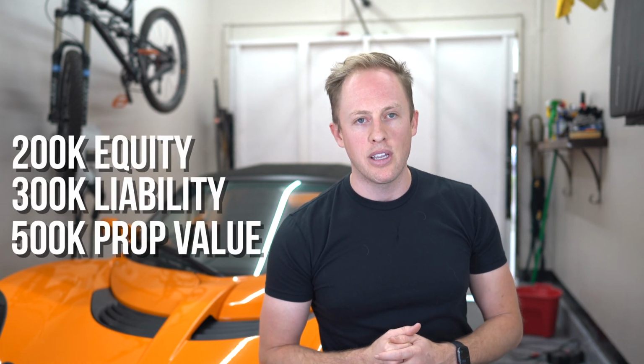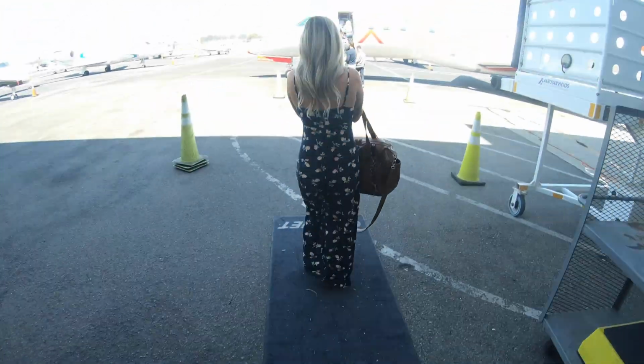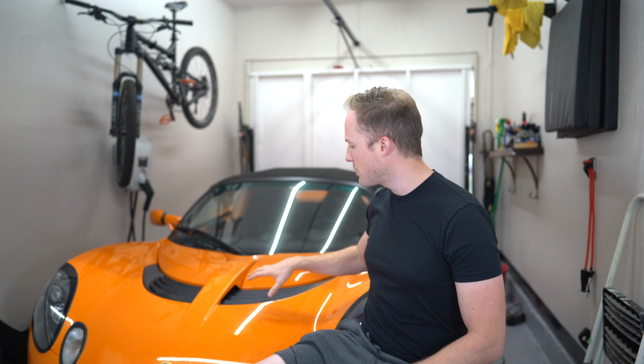I also currently have $200,000 of equity with a property value of $500,000. Now remember, I took 40 grand out of this property. I then hopped on a plane and I bought this Lotus lease for 36 grand. After taxes and travel expenses, it came closer to $40,000, which means that nothing came out of my pocket. It just came from my investment gains.